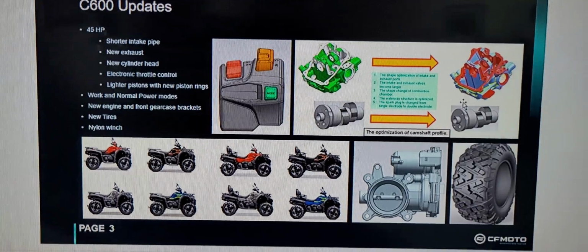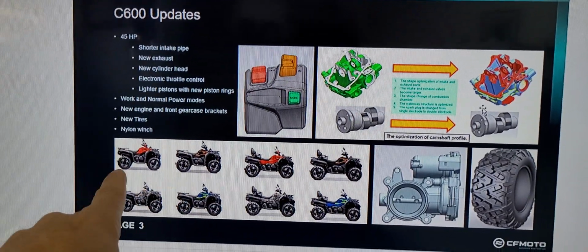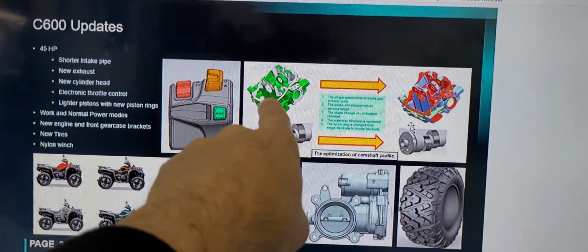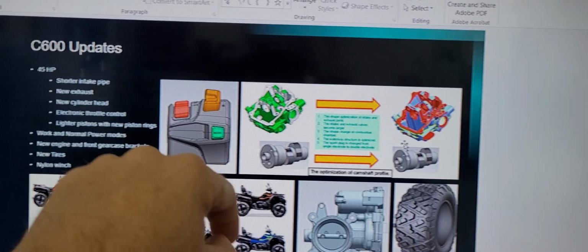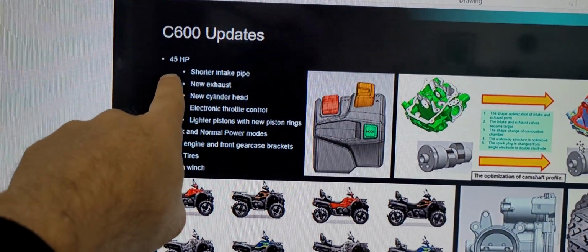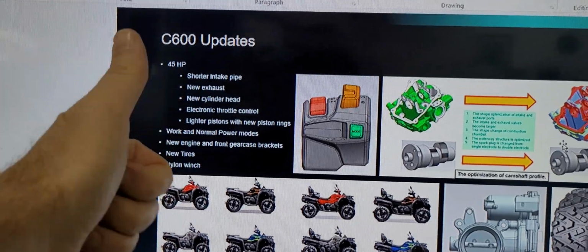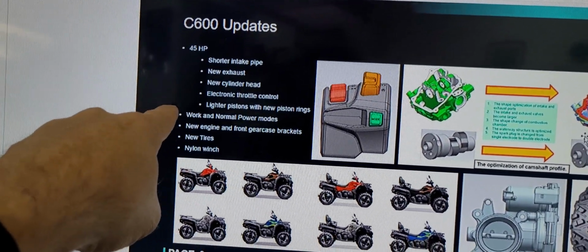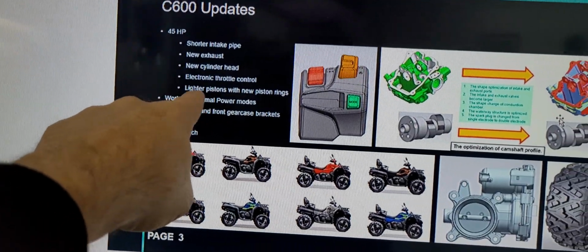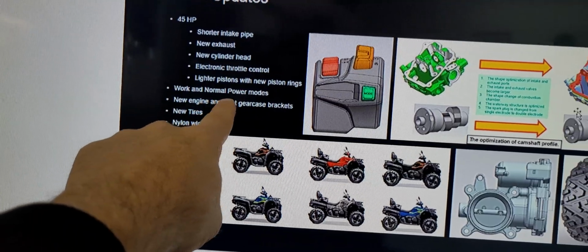Now the 600s, big updates in the 600 ATV. All 600 ATV and 600 Tours get new cylinder heads, bigger valves, bigger cam, new manifold, and 45 horsepower. It went up 4 horsepower from 41 to 45. That's good. Shorter intake, new exhaust, new cylinder head, new throttle body, lighter pistons and rings.